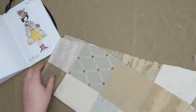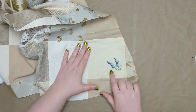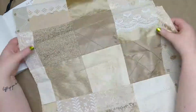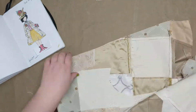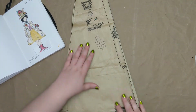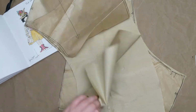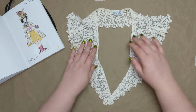Then we have the back panels. And the front panels. And the rest of the pieces of the lining. As you can see, I've marked what layout I need to cut each piece in case I need to do it again. This is the godets, undersleeves, and oversleeves of the lining. And here's the collar. It's a pre-assembled collar, vintage off Etsy. I'll link the shop if I can find it.